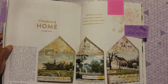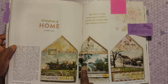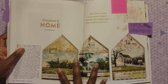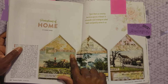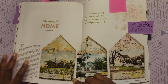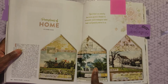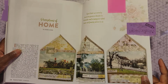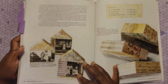You all, I wish I would have gotten that block because it would have been perfect for this project, Perceptions of Home. The lady that created this project made her own little shapes out of chipboard and cardboard. She took photos and placed them on the front and the back of each one of the boxes that she created.